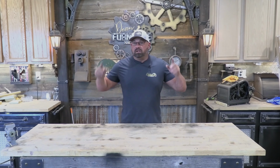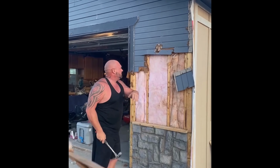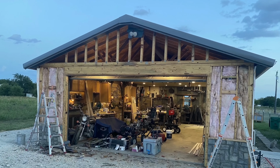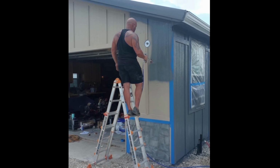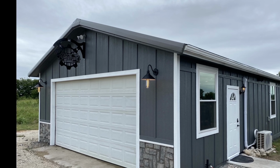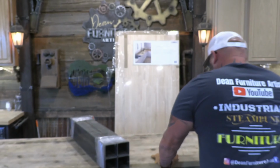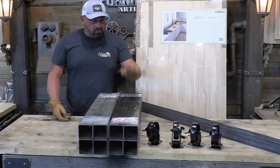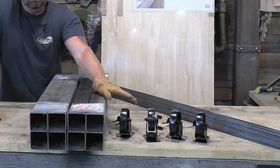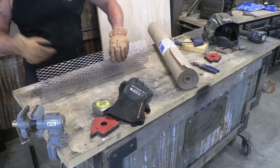Last time on the build, Dean was down to zero funds after costly, time-consuming repairs, completely rebuilding his shop's exterior and roof after a brutal hailstorm. With the first of the month looming and bills due, he had no choice but to dig through leftover scrap from past projects and make anything work. The gamble? 2 kitchen islands, built from whatever materials he had on hand, with no guarantee they'd sell.